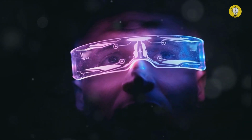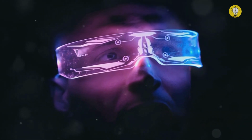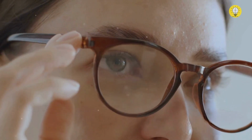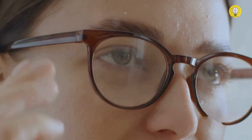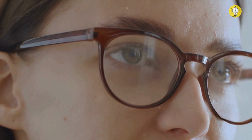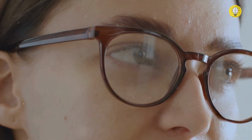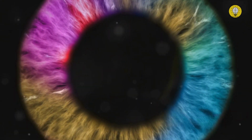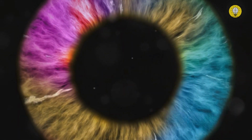They're the reason you can make out shapes and movements in a dimly lit room or under the glow of the moon. On the other hand, cones are the daytime workers. They're less sensitive to light than rods, but they're responsible for our ability to see colors and fine detail. They're the reason you can appreciate the vibrant hues of a blooming flower or read the fine print in your favorite book.